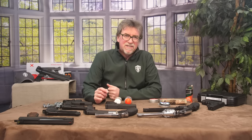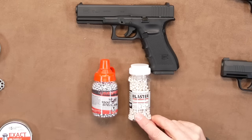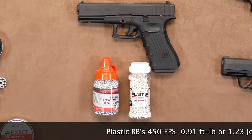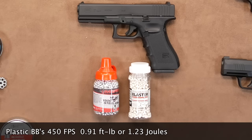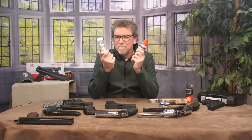And as I said at the start, these are not power guns. Now let's compare the plastic ultra lightweights. These hit a terrific 450 feet per second, which shows a higher speed gun, as people often ask for. But feed these figures into the power equation and you finish up with 0.91 foot-pounds or 1.23 joules of energy, which highlights the point I made earlier.